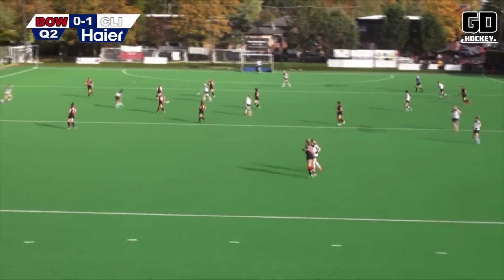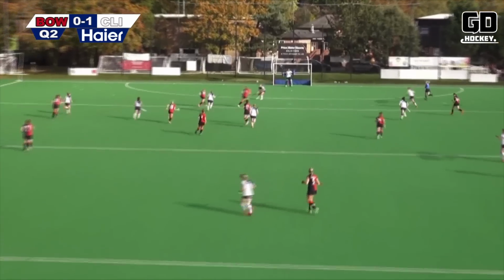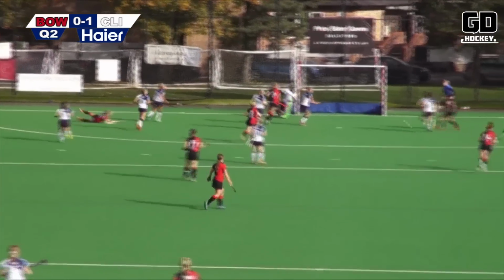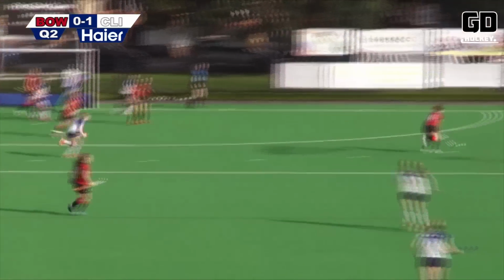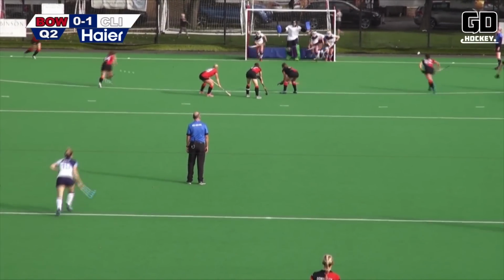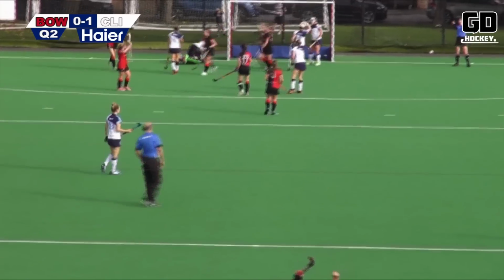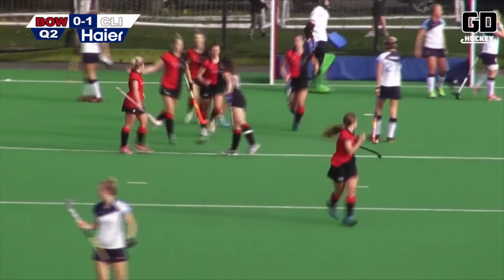Pressure in the midfield. And Bowden have only a chance here for the host to try and get one back. Rainey onto the reverse stick. Shot comes in. The visitor makes a save. And it's away. French again at the top of the circle. French, back it goes to Curran. It's in the back of the net.